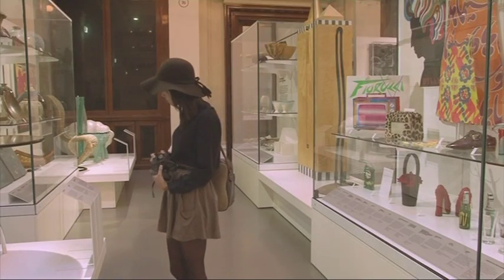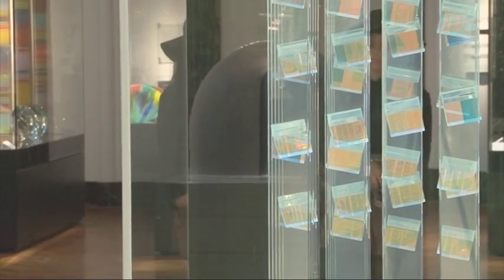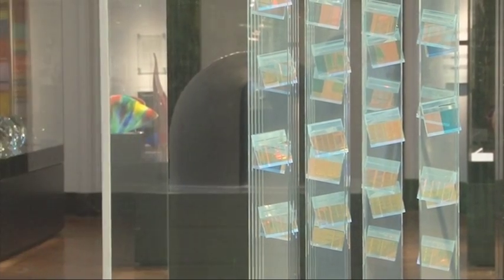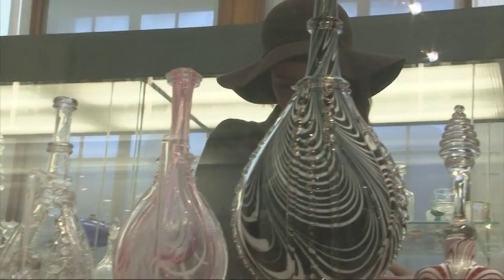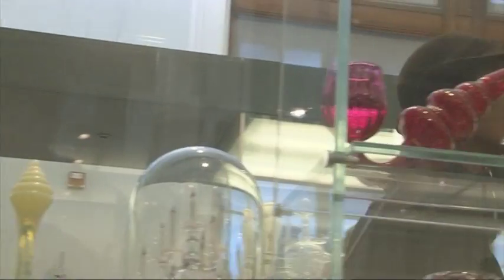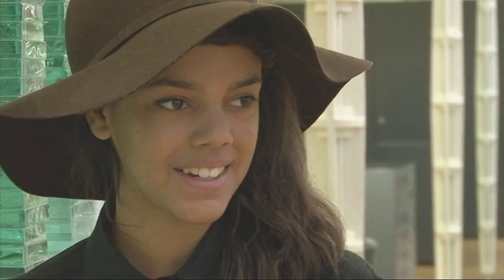Since I started posting about the V&A, it's inspired a lot of people to go. I've had a lot of emails and comments saying that they've been to the V&A since I posted about it. Once I was at the V&A with some of my family, just looking around the museum, which is a normal day. I came home and there was a comment from someone saying they saw me at the museum but they were too scared to come up to me. It was sweet that they went to the museum because of me, but it was unfortunate that they didn't actually come and talk to me.